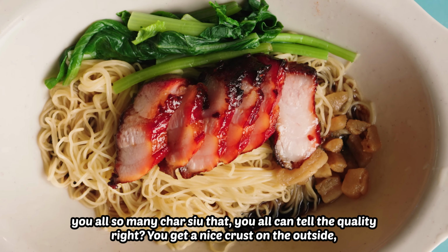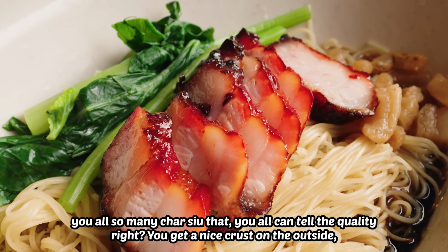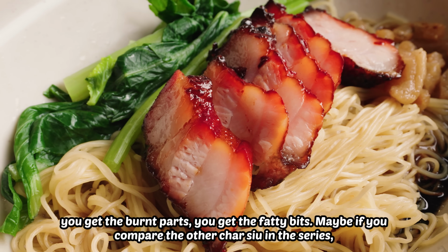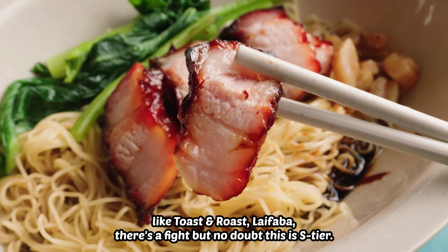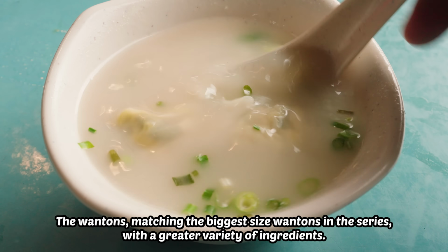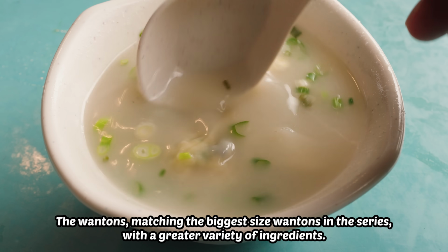At this point, I'm sure you've seen so many char siu that you can all tell the quality, right? You get a nice crust on the outside, you get the burnt parts, you get the fatty bits. Maybe if you compare with the other char sius in the series like Toast and Rolls, like Faba, there's a fight. But no doubt this is S tier. The wontons match the bigger size wontons in the series with a greater variety of ingredients.